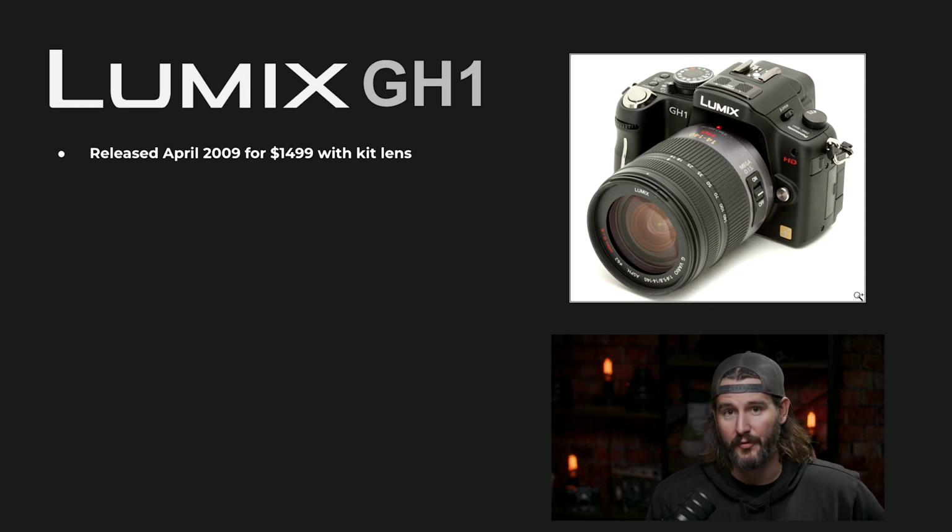I opted for the gold model. That's one thing that the LUMIX cameras are kind of known for, having some different color variants as opposed to your typical just black camera. The GH1 had a gold version, and I got that specifically, as we'll talk about in a moment, to hack it. But the initial launch of the GH1, from my understanding, you had to get the kit lens, and it made it kind of expensive. If you think $1,500 sounds expensive in today's dollars, think back to 2009. That's quite expensive, all things considered.